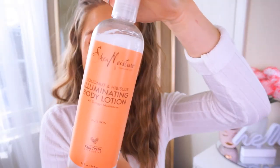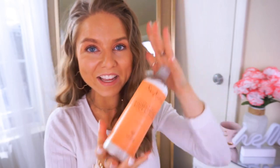This right here, you guys, is my favorite body lotion of life. I self-tan, and this helps to extend the life of my tan. A lot of lotions can make your tan fade a little quicker. This one does not, okay? This is the best one.